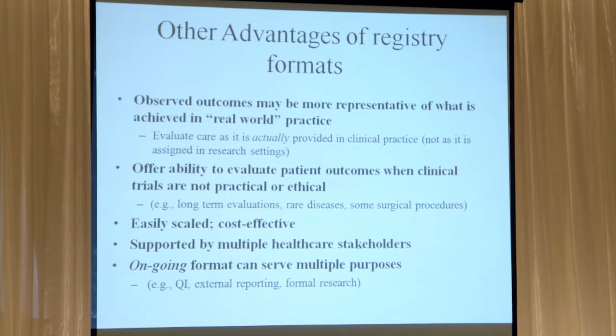Other advantages of registry formats outside of the generalizability: the observed outcomes may be more representative of what's achieved in real-world practice, and that's because we evaluate care as it actually is provided in clinical practice and not as it is assigned in research settings. These registries can offer the ability to evaluate patient outcomes when clinical trials are not practical or ethical. We talked about this. They tend to be relatively easily scaled and more cost-effective than RCTs.